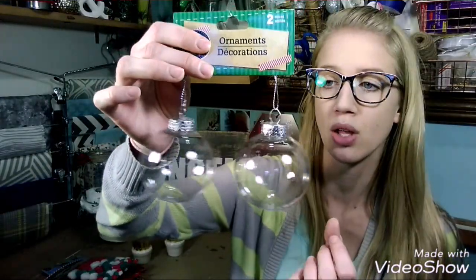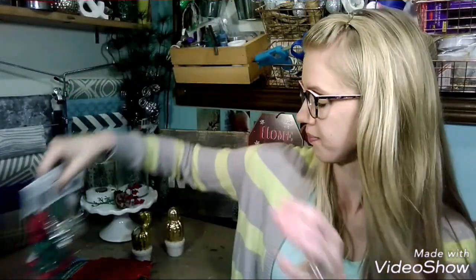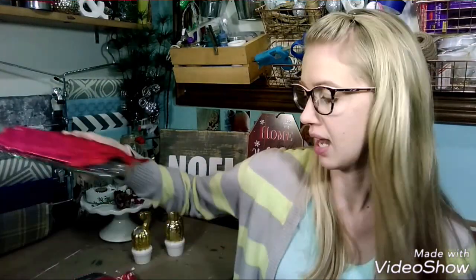But I also am planning on doing some ornaments with my kids, and so I picked up one of these with the plastic bulbs, and I also got these pom-poms and these little jingle bells, and then I picked up these little red bows and these pipe cleaner stems. So you will see some of those in an ornament DIY video with me later on.